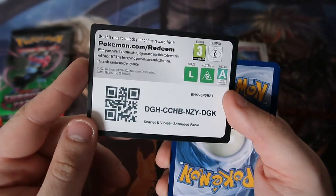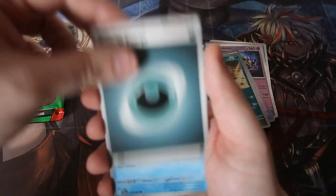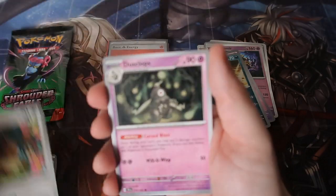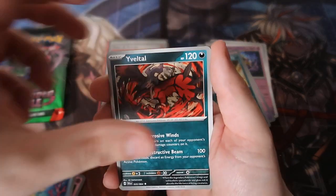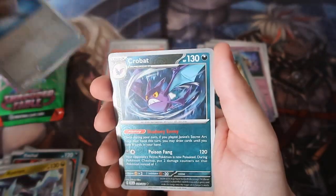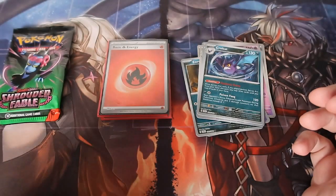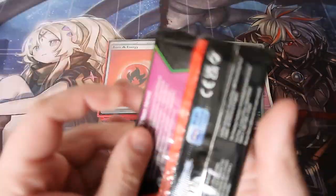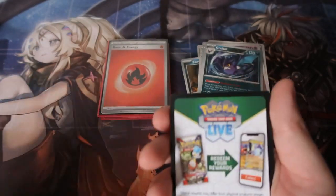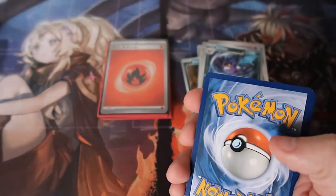Here is your code, and it's gone. One from the back, let's have a look. Darkness Energy, Sneasel, Eevee, Dusclops, Horsey, Yveltal, Knight, Kieran, a Night Stretcher, Crobat, and another one. Ooh, boo. We get ourselves a god pack and now we're getting trash. Probably that's the way the cookie crumbles, people. You get one amazing god pack and then it's like, no, you're not getting anything else, mate. Calm down.